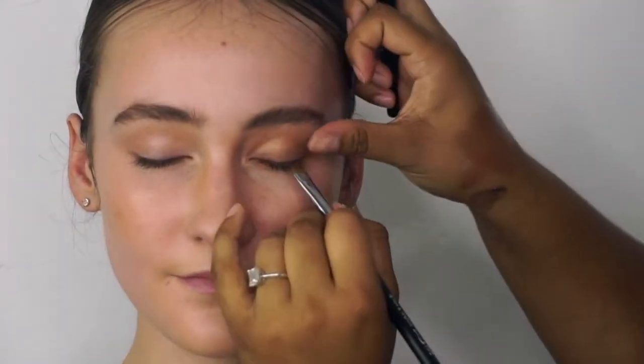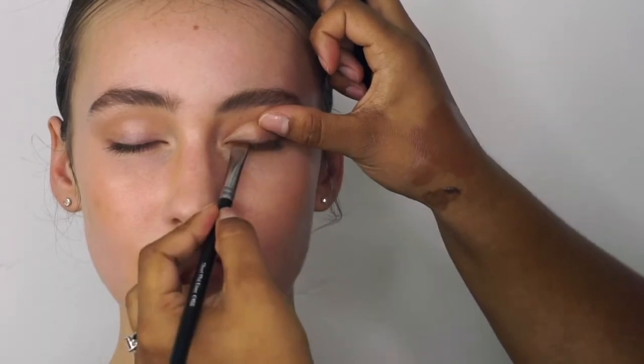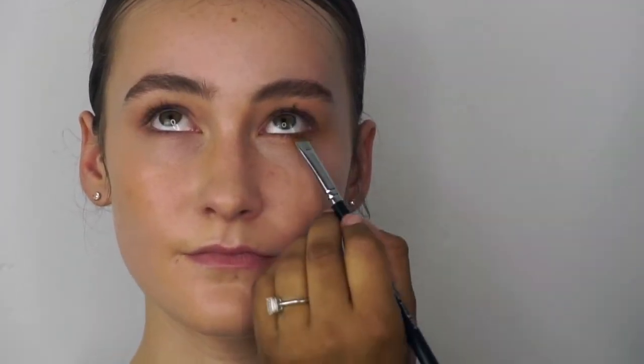So now that we've deepened up the eye color, I do want to add a little bit more dimension around the eyes, just so that they don't get lost. I'm going to add a bit more of the Boy Brow, just at the lower lash line, and then a tiny bit of a wing at the outer corner just to lift, and then I'm going to smudge.